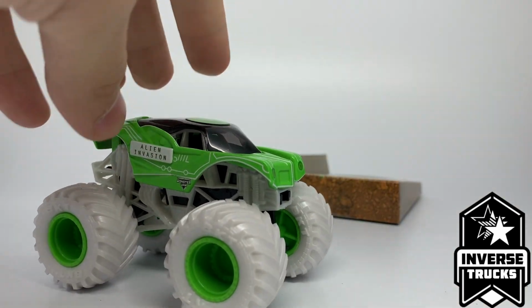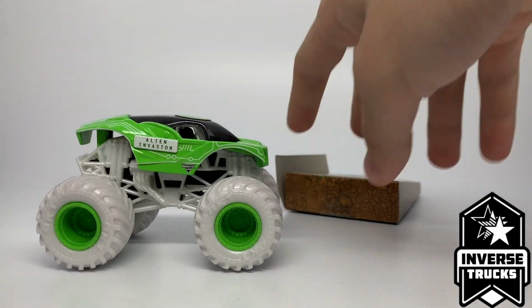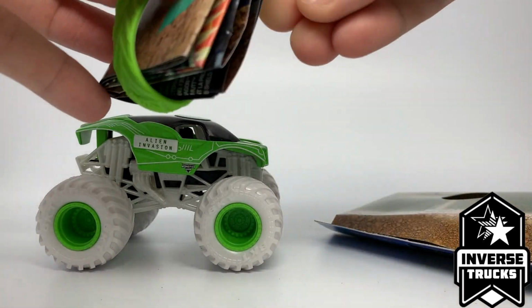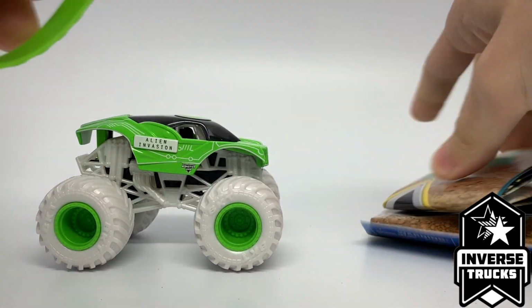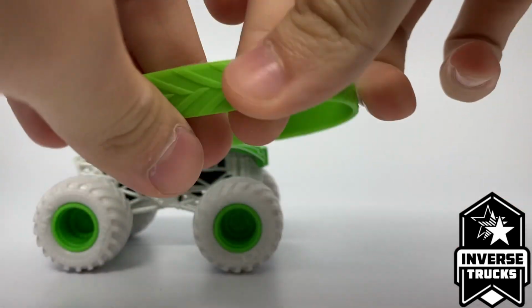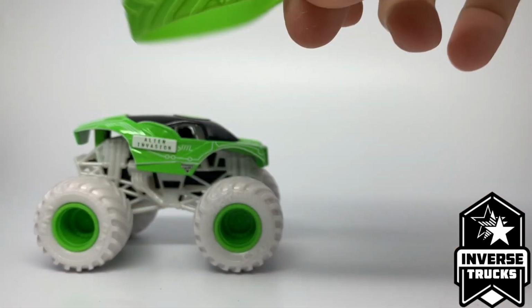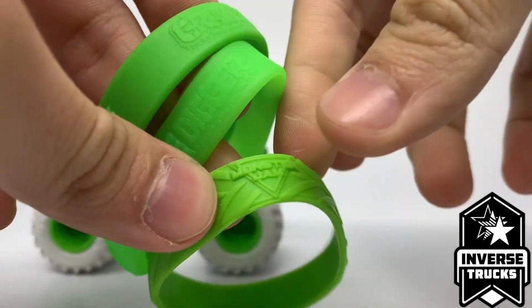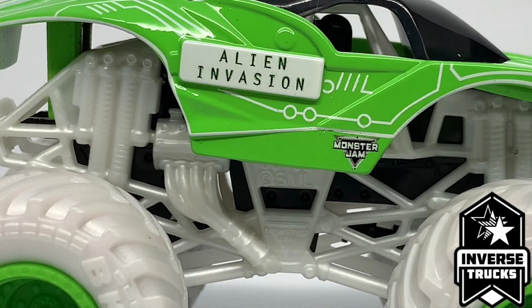So here it is, the Alien Invasion truck for the Inverse series, and we do have a wristband. I'll get that out of the way first with this truck. Let's get that off there. So here it is, kind of like a lime green, but not the same, I don't think. Another new color in the green series right there. A beautiful truck, if I must say so myself.